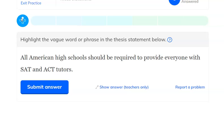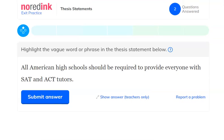So if you're struggling with the first one, kind of think about it. It's not going to kick you off. It's just going to keep doing it until you get X amount of questions right for that level. So I've done 2 of them. I'm not going to give you the answer to this, but you're not going to have this option because it says teachers only. But once you're done, highlight the vague word or phrase in the thesis statement below.